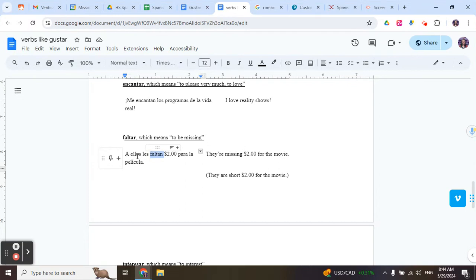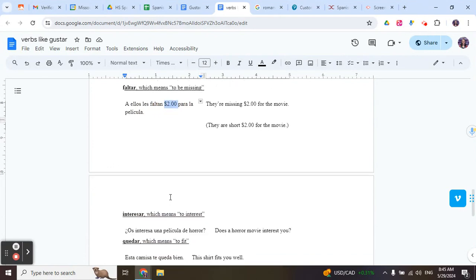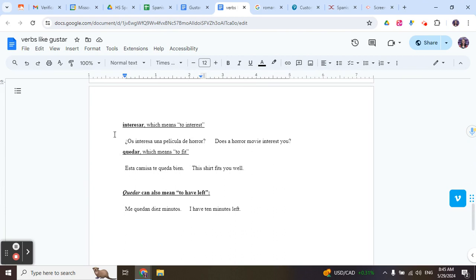So a ellos les, this is step 1 from above. This is step 2 from above. This is step 3. And we picked the one with the N on the end because step 4 is something plural. Okay, a couple more if you want to look at. Interesar. So this is vosotros, but they're the only ones it can be. So vosotros os interesa una película de horror. So does the scary movie interest all of you guys?